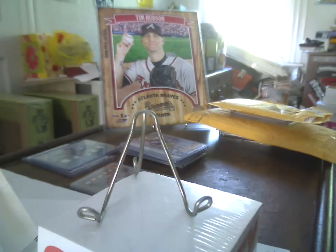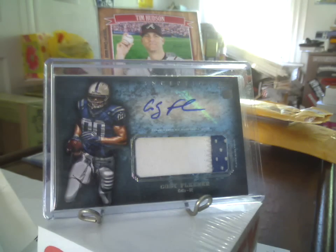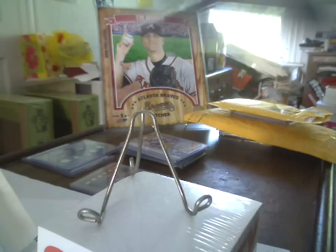And then the actual card in the deal. Why would I think that this card is numbered? Apparently it is not numbered, unless I am just being special and missing it. But it is a Kobe Fleener Topps Inception autograph and 2-color patch. That is, as I said, apparently not numbered. I guess the base are not numbered, and then the parallels would be. I don't know. Somebody help me out with that if I'm just missing that.